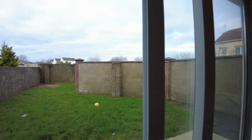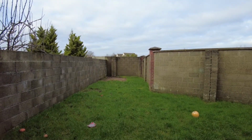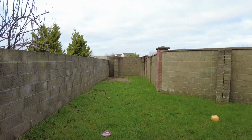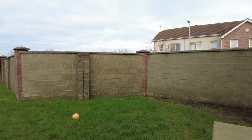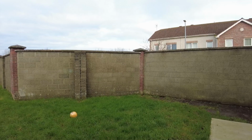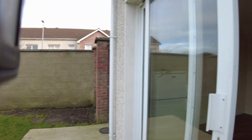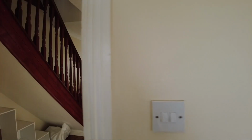Now I'll show you this garden. It's an unusual size, but nonetheless, it's a great bonus to have so much space. And again, because of the location of the property, there's no houses immediately behind. There's only a house to the side, so it's fairly private in the back garden. Now, we're going to go back in and have a look upstairs.